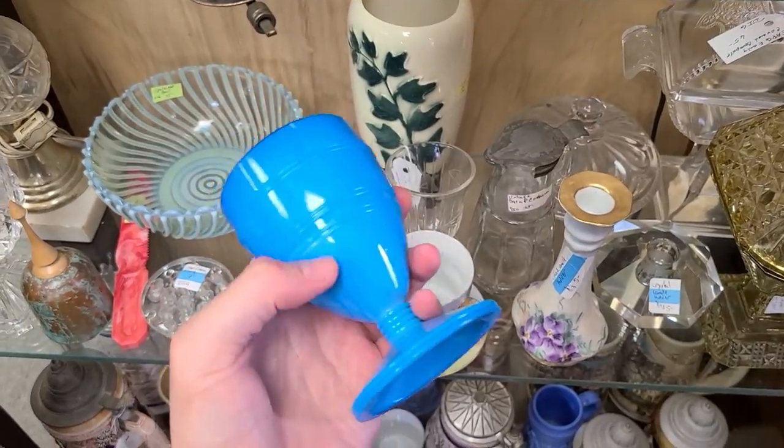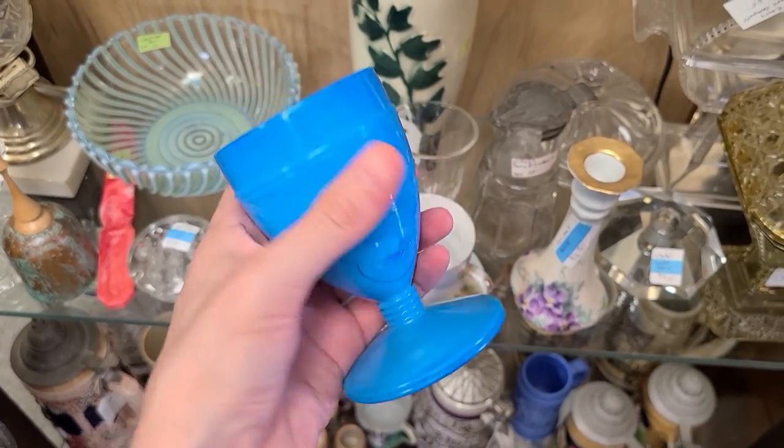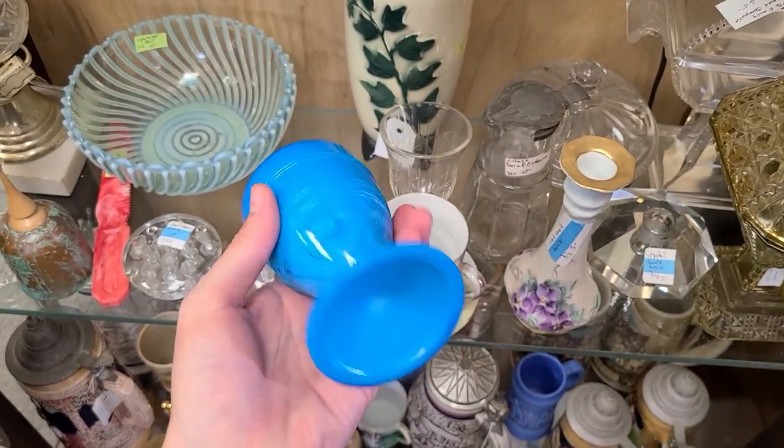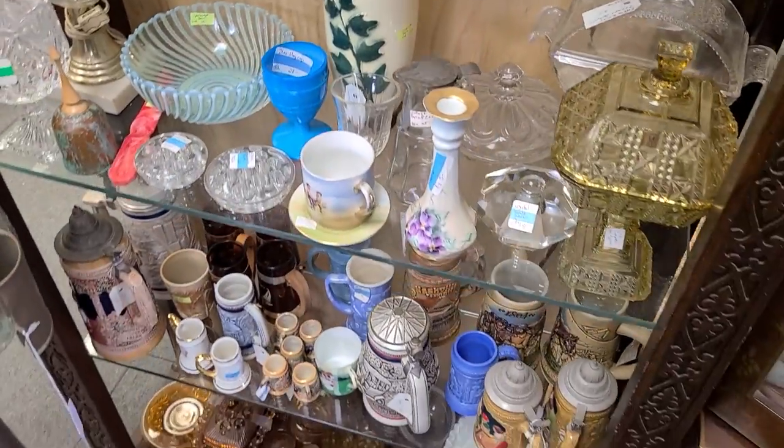Like this blue slag. Now this is slag glass. You can see some of that nice coloring in there, but it's very, very blue. So that's more blue than some of the blue slag that I've seen, for sure.